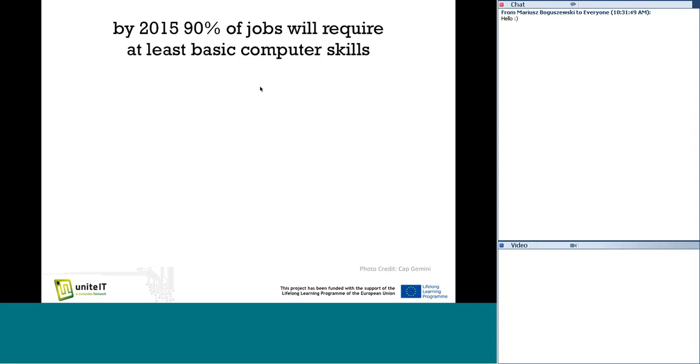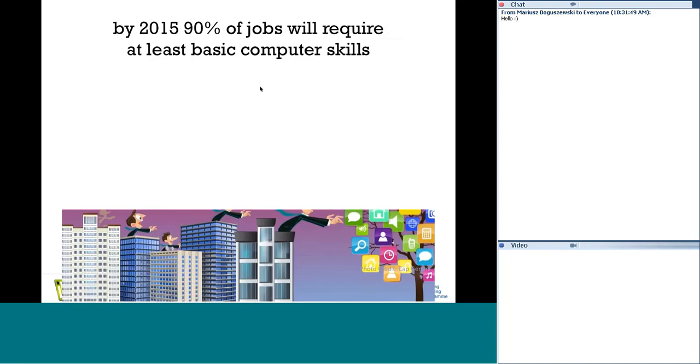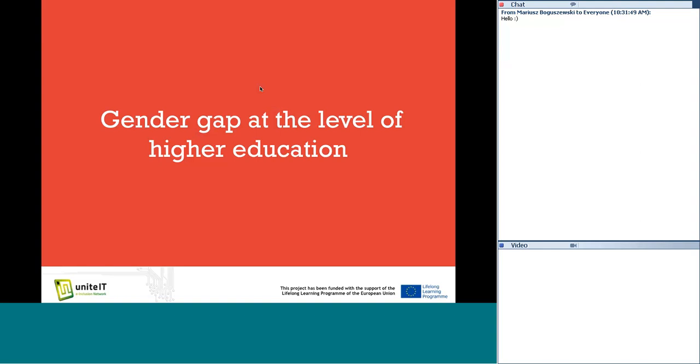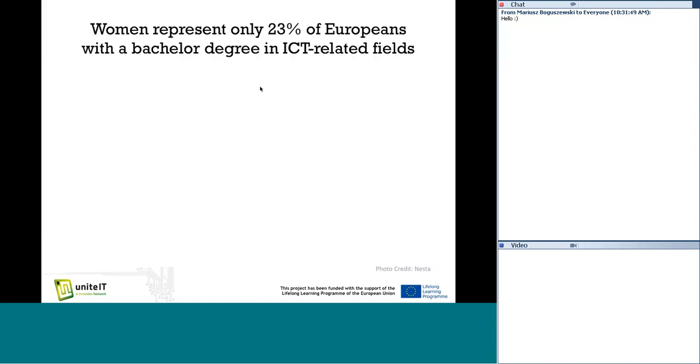Because 90% of the jobs will require at least basic computer skills in the future, and the trend is to ever higher skills, so we have definitely a job to do to have more women having higher computer skills. Then we have a gap at the level of higher education, which means that not so many girls are opting for studies in the field of ICT, that is computer science, but also engineering, mathematics, those kinds of studies that go for a lot of jobs these days.